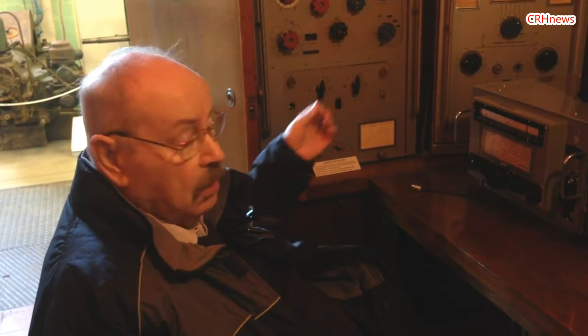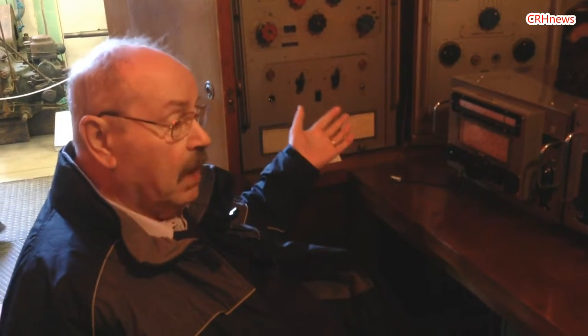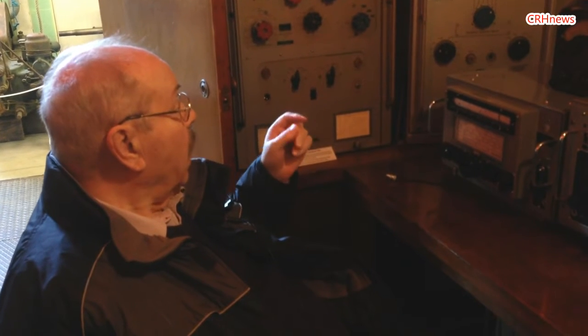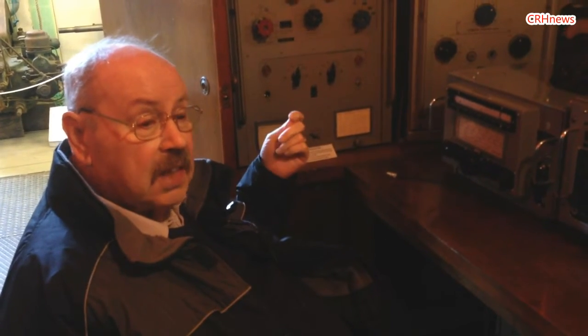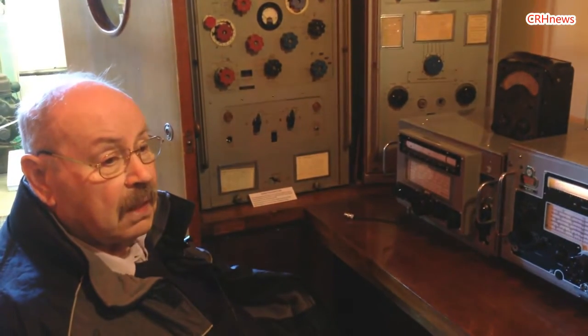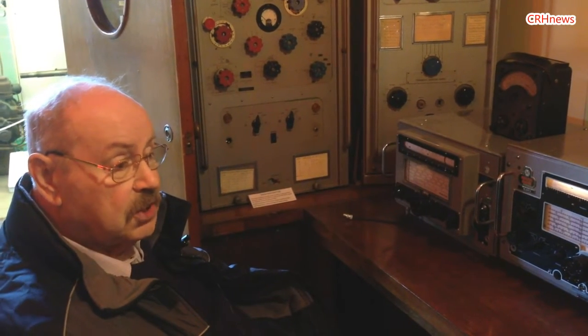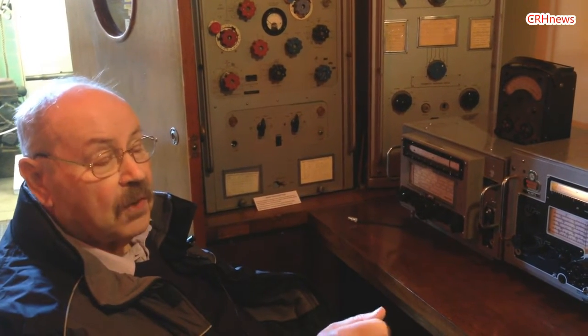For ship's business, where you're bound, where you're from, any change. If you want stores, you send telegrams, all things like that. The day-to-day business of the ship. And the crew could get telegrams, and they can send telegrams ashore. Can they send a telegram to Mum and Dad? Of course, yes. This was usually sent as what was called the ship's letter telegram, SLT, where you send it to the shore station, and the shore station just puts it in an envelope and posts it.